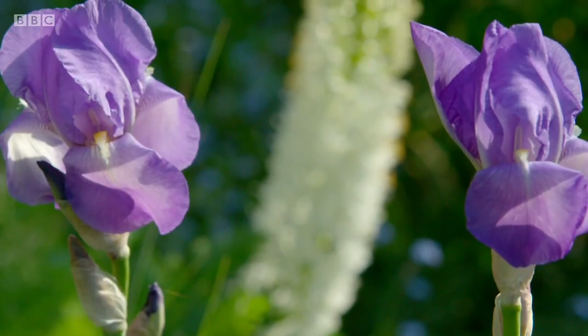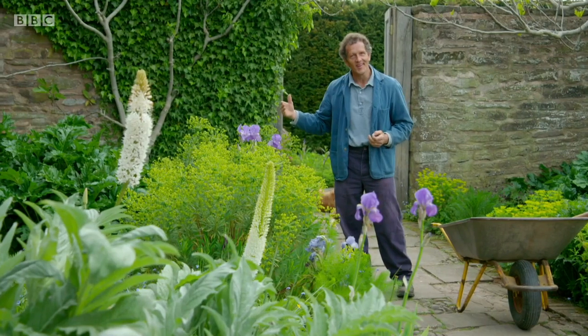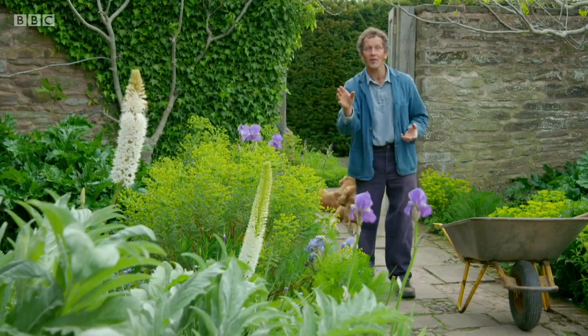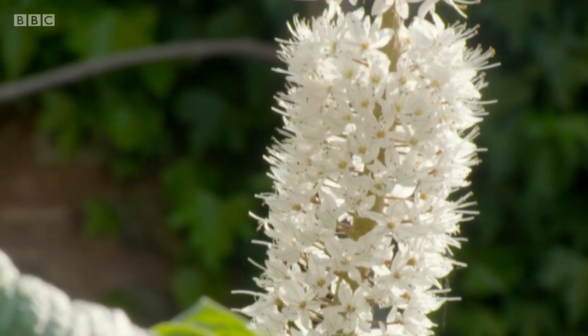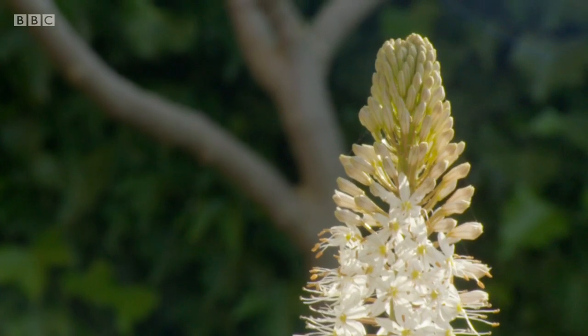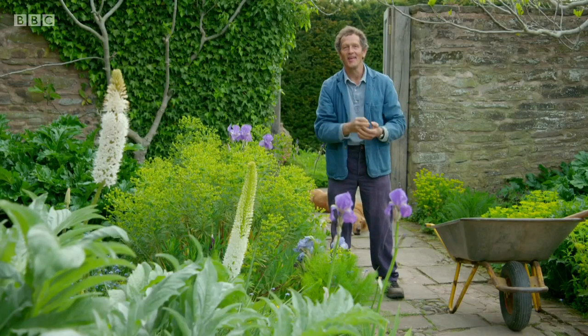The irises, which I moved last year, are flowering gloriously, but the stars of this border at the moment are the Eremurus, the foxtail lilies. This is Himalaicus, and I love these great spires of flower that catch the light and for a few weeks are the most spectacular thing in the garden.